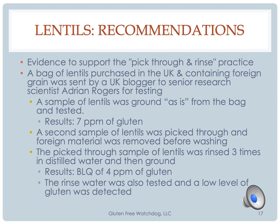So you might be wondering if this strategy really works to remove gluten. There is some evidence to support what I call the pick through and rinse approach. A bag of lentils containing foreign grain was sent by a UK blogger to research scientist Adrian Rogers for testing. A sample of lentils was taken from the bag and ground. It tested at 7 parts per million of gluten.